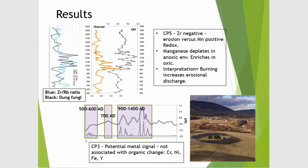We did principal component analysis, this is principal component 3, and positive loadings are associated with the chemicals chromium, nickel, iron, and, I can't pronounce it, yttrium. So there is an increase around where the Bar Flat enclosure is occupied in the 5th century AD. There's maybe a decline, but there is a general increase until 700 AD, and then there's a decline. And then there's pronounced activity from 900 to 1400 AD. So this might be a metal signal. I don't want to say 100%.